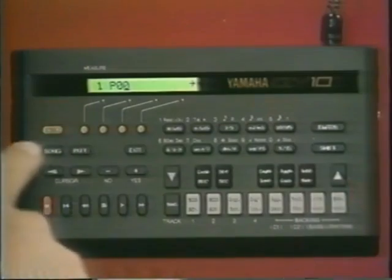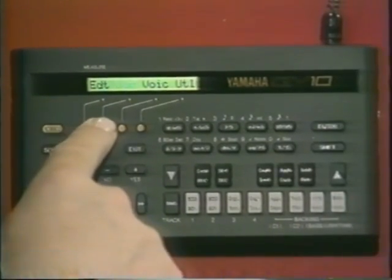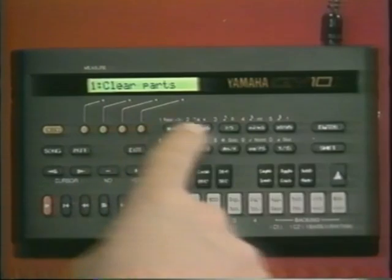If the rhythm track is not recorded with perfect timing, no problem. The QY10 has the features you would expect from a powerful MIDI sequencer. One of those features is the ability to quantize or adjust the timing of note events. You may have noticed that the timing of the hi-hat parts were uneven when I recorded them. So I will call from the menu page, job number 1, quantize parts. Menu, job 1.